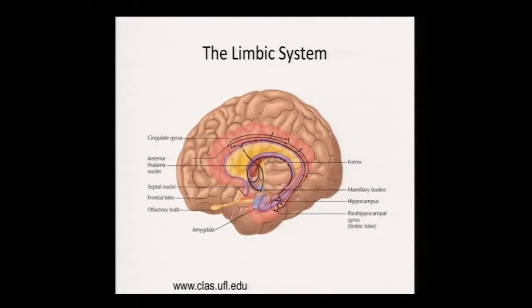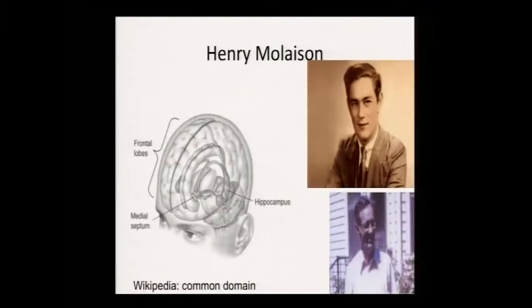It's very important as far as memory. And your Alzheimer's patients are definitely affected. There's deterioration in that area. The temporal lobe lies right over it. So that's where we store memories. And when you have a stroke that involves that area, then you have difficulty in your retention of memory.